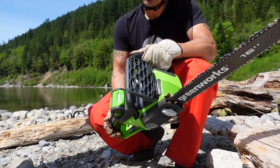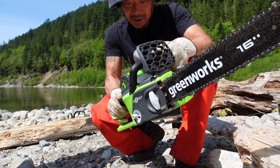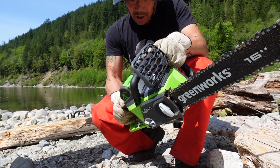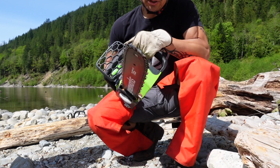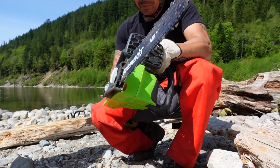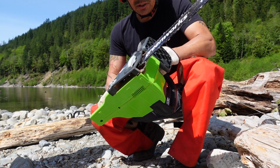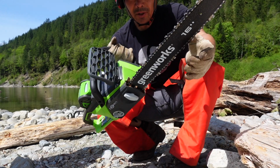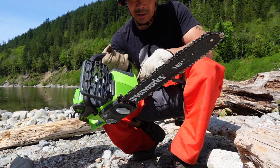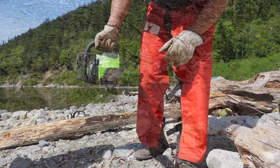150 for 4x4s. So this is a 160 watt hour and runs as a 4 amp battery. This one here is a Greenworks. He buys this from Canadian Tire, I think. Obviously the big boys, the Stihls and the Husqvarnas, all those guys that make battery powered ones, are going to be a lot more powerful, but in an emergency this works. Definitely not as quick. It cuts at about half the speed.